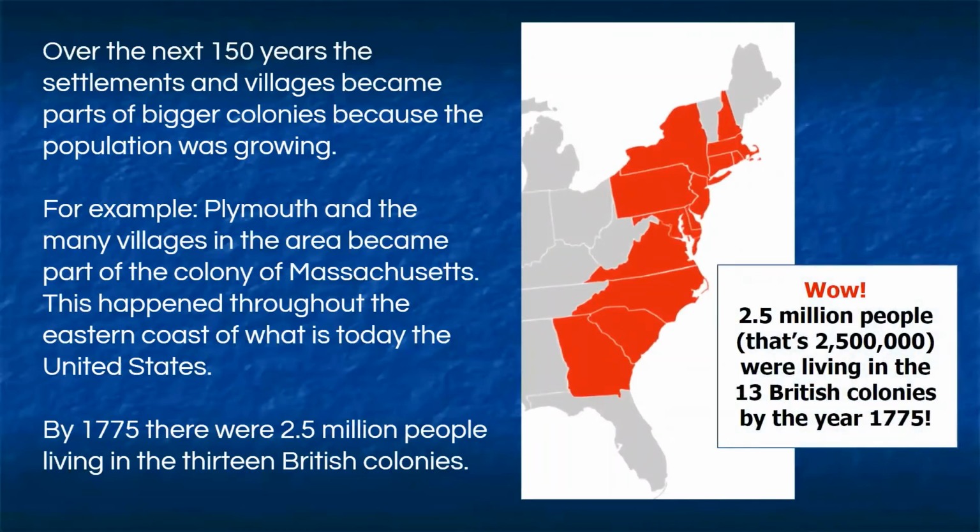Wow, 2.5 million people. That's 2,500,000 were living in the 13 British colonies by the year 1775.